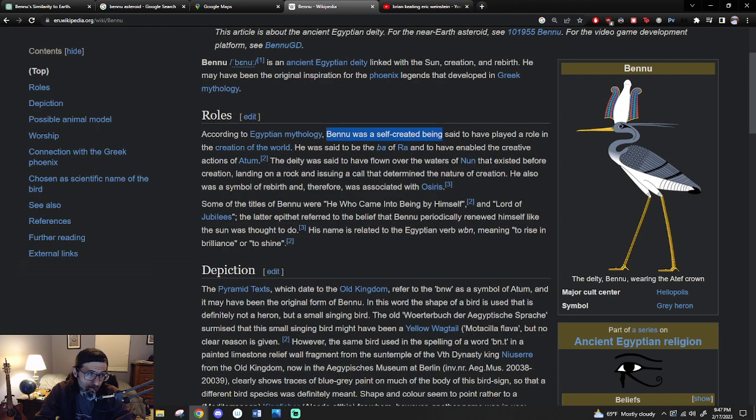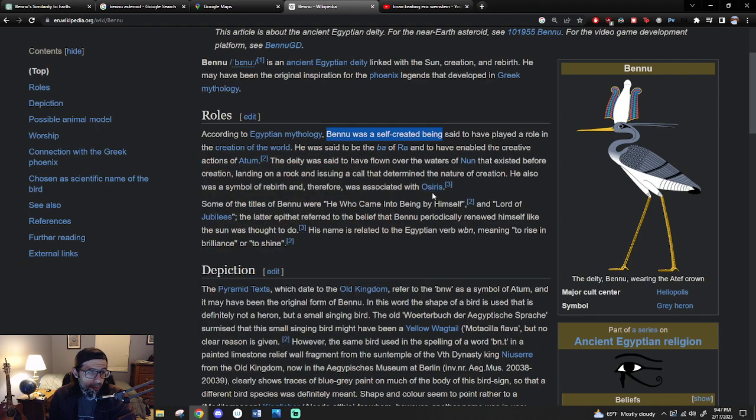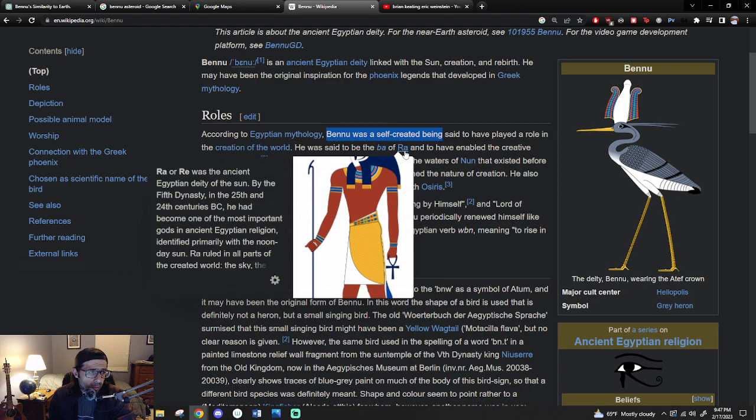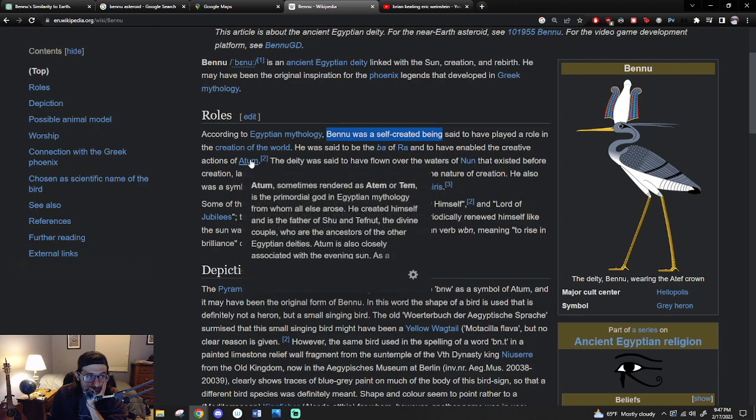Said to have played a role in the creation of the world. He was said to be the Ba of Ra, which is like the personality, I think it said. Soul. I think personality of Ra. Deity of the sun. Enabled the creative actions of Atum. Primordial god in Egyptian mythology from whom all else arose. He created himself and is the father of Shu and Tefnut.